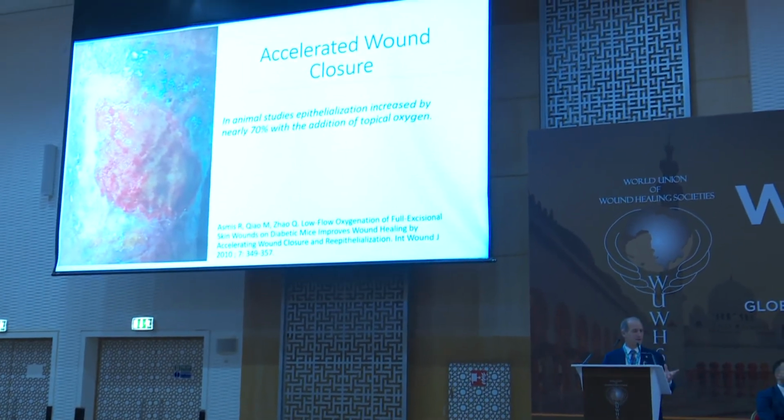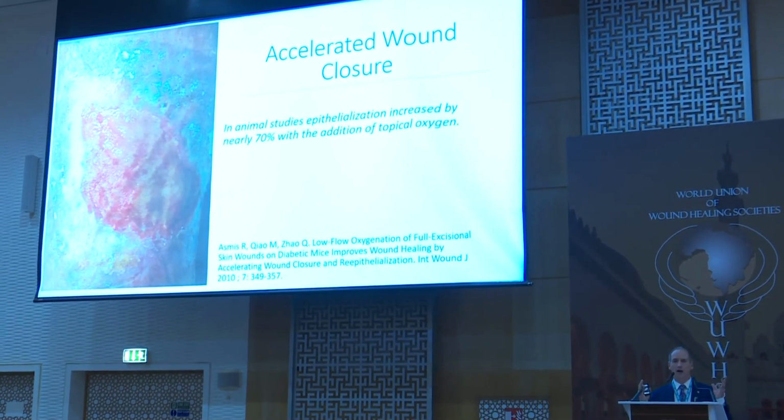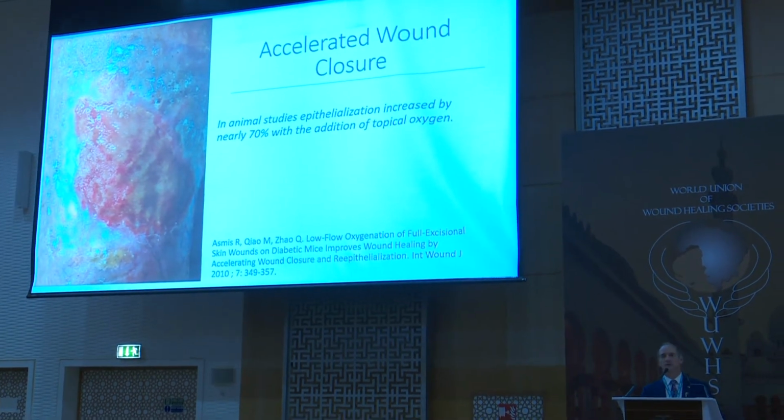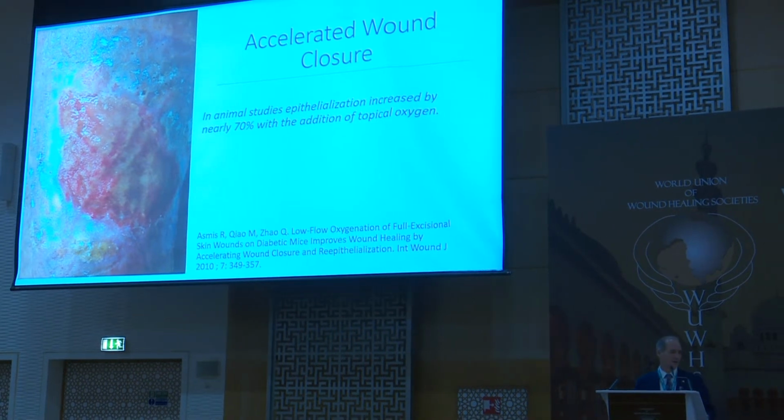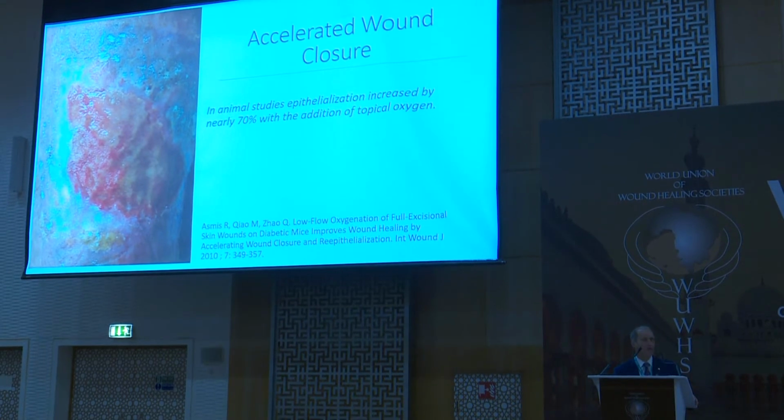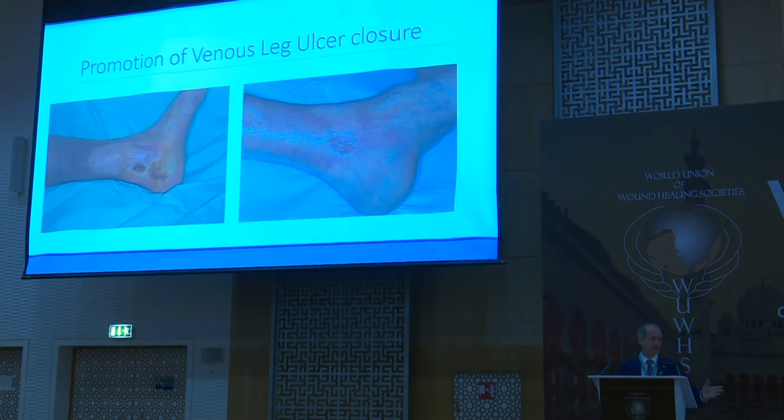The third is that keratinocytes love oxygen. And ever since T.K. Hunt studied this all the way back in the 70s and 80s, and I remember T.K. telling me that keratinocytes love it, it's like throwing fuel on the fire. And so both in animal studies and human studies, we've seen that you get greater epithelialization with oxygenation. And this is just an example from one of our patients with a venous leg ulcer.